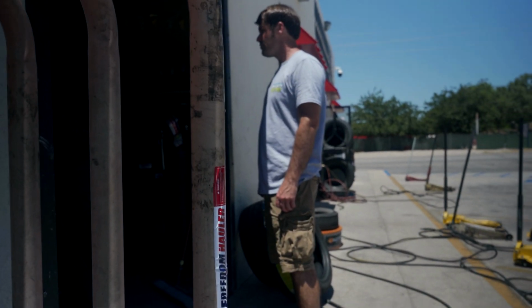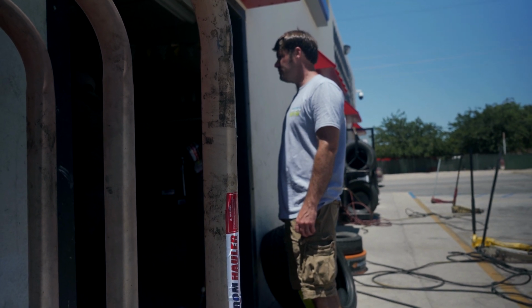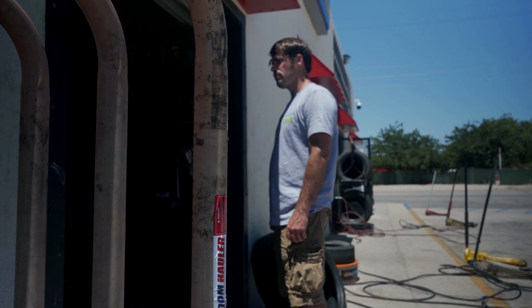Jeff is watching these guys change his tires. Usually Jeff's the one doing it himself. This is kind of a new experience for the guy to watch someone else change his tires.